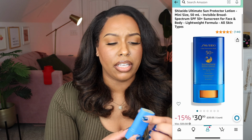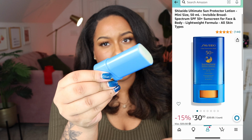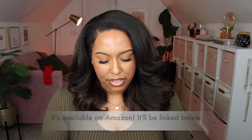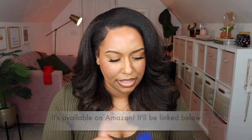It's almost gone, honestly. So when they have the Sephora VIB sale, I'll probably pick this up again, because during the warmer months, I'm going to be outside more. So I do like something like this, and it's not going to make me look ashy. So this is highly recommended, but you can get this from Sephora. That's the only place I know to get this brand.